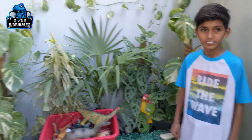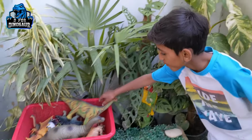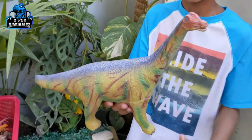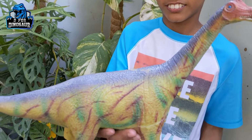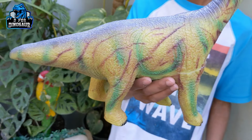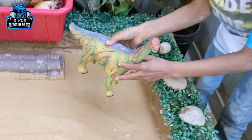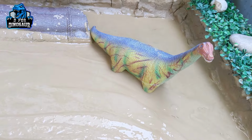So Mr. Zayan and Mr. Shiraz, they both are ready. So yes, Mr. Shiraz, you can place the first dinosaur. And the one we have is a Brachiosaurus, the big herbivore dinosaur who has a big neck and a big tail. He moves with four legs, and Brachiosaurus is a big herbivore dinosaur. So Shiraz found his place and that's the perfect place.